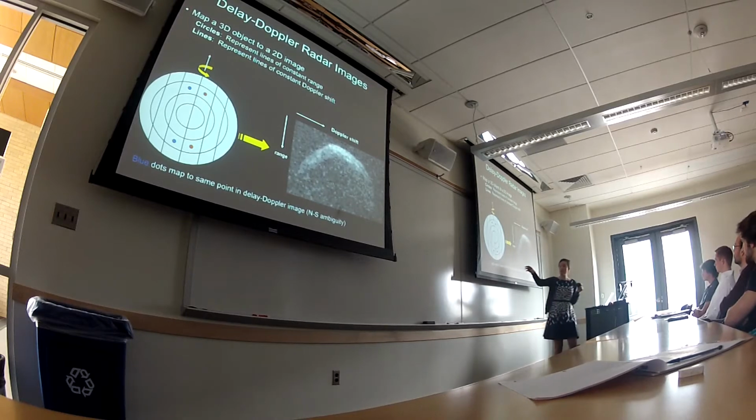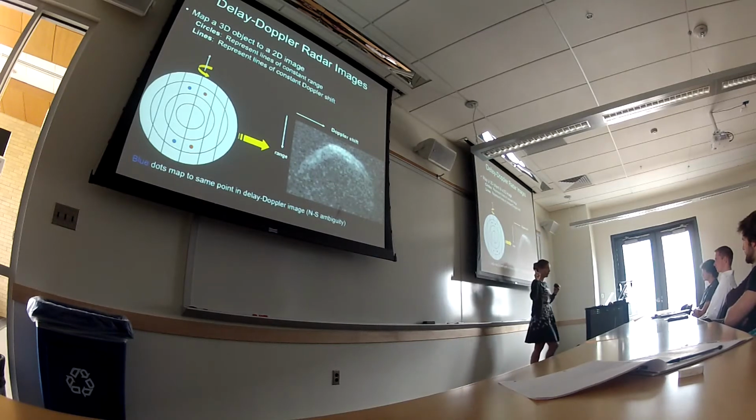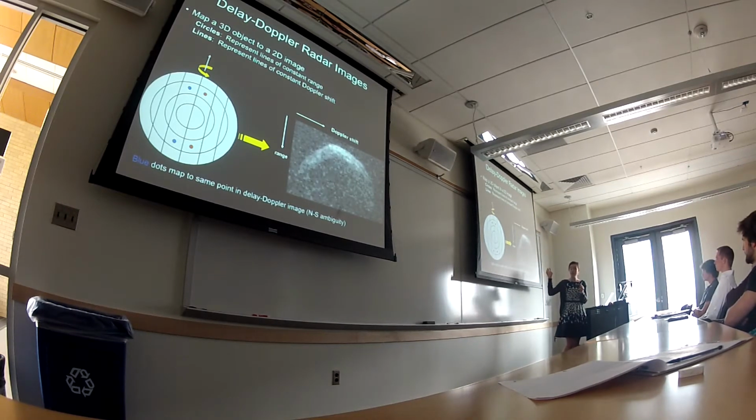So this is the redshift side moving away from you, and the blue shift side moving towards you. But if you look at this in Doppler space, you're not actually going to be able to tell which features are in the north and which are in the south.